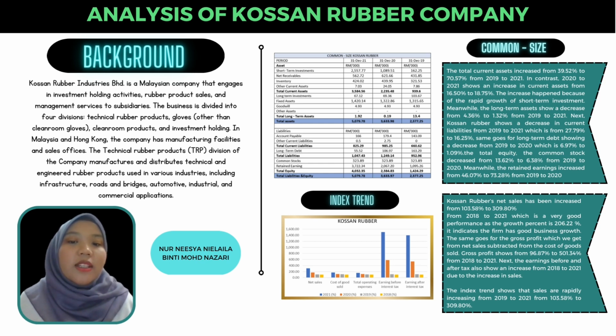The total dividend paid to common stockholders decreased from 13.62% to 6.38% between 2019 and 2021, as shown by the statistics above. As a result, retained earnings increased from 46.07% to 73.28% between 2019 and 2021.